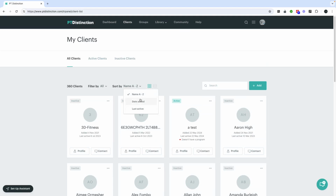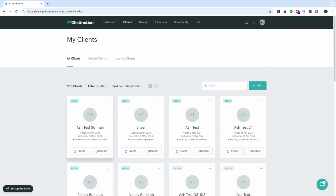So if we go back to our test client that we've got set up, we can see in here now, if I go onto date added, you can see here we have our test client, but now things have changed. You'll notice down here it says no workouts. Now it's saying this needs to be scheduled. So things have changed slightly.